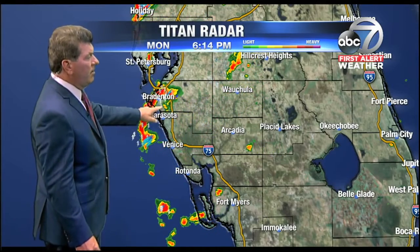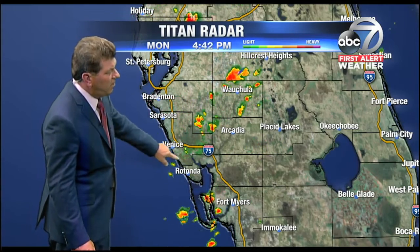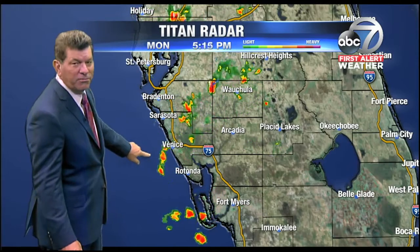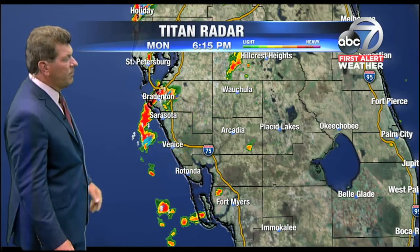Well, there's that area I mentioned. The sea breeze never made it all the way into Venice. It's hung out right here. And notice how the east coast wind makes it all the way over, and then the storms start to explode right here offshore. Again, that's because of that stronger east wind, and the west coast breeze never really getting that strong.